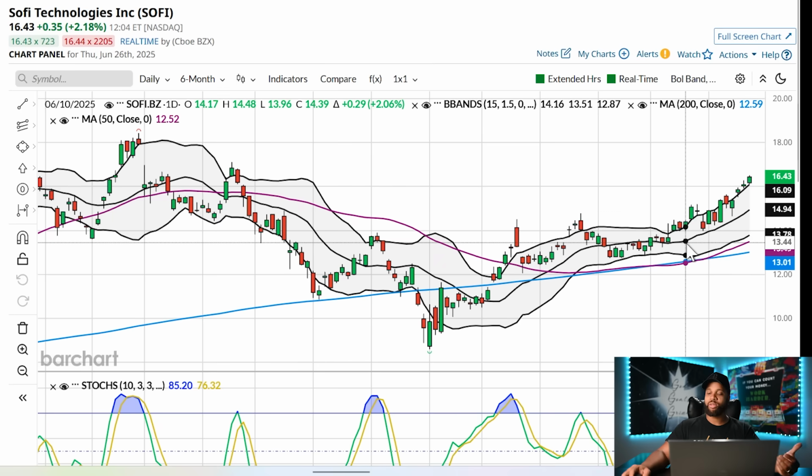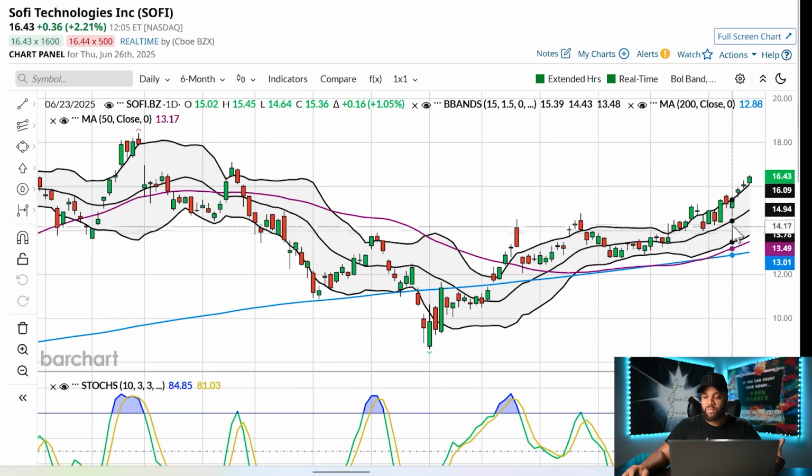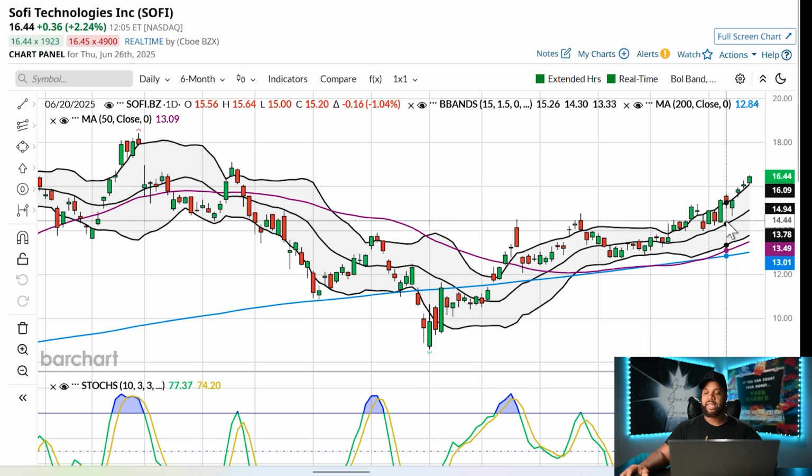And then we have the Bollinger Band lines here. And so while I absolutely believe that SoFi will continue to move up here in the midterm future, I probably would want to sell my puts at least under this $14.94 mark from the Bollinger Band, which is the 20-day moving average. But let's go ahead and look at the expected move.